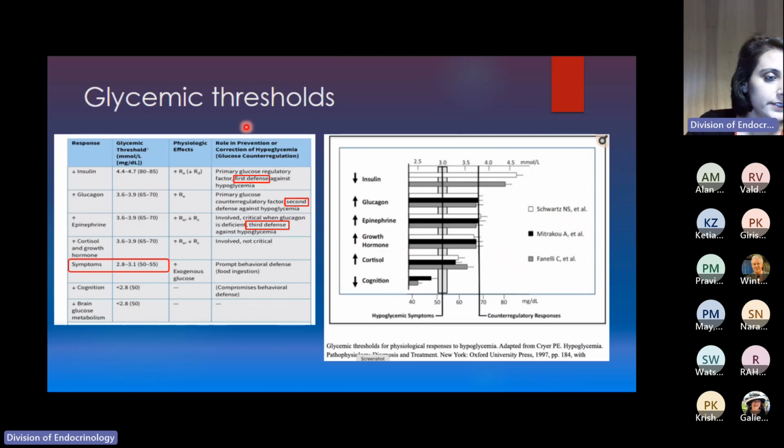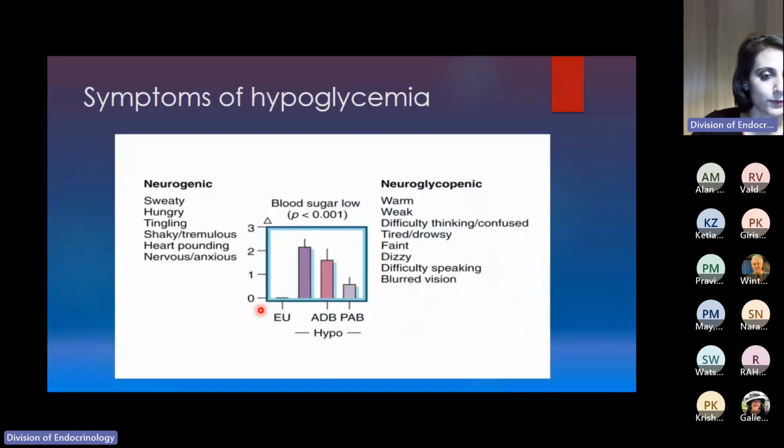So now there are different glycemic thresholds where the different responses come into play. The first thing is the decrease in insulin, which happens when the blood glucose level is 80 to 85. Then the second line of defense is the rise in glucagon when it's between 65 to 70. A third line of defense is our sympathetic system, with the rise in epinephrine. And then there's also cortisol and growth hormone, but they're not as critical. Symptoms tend to occur when the blood glucose level drops below 50 to 55, and that's when the patient is prompted to have food and other symptoms become prominent.